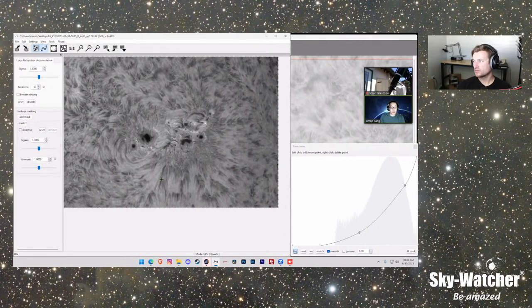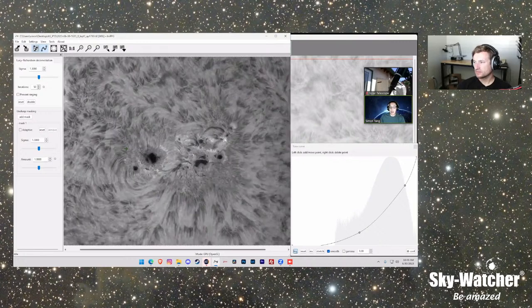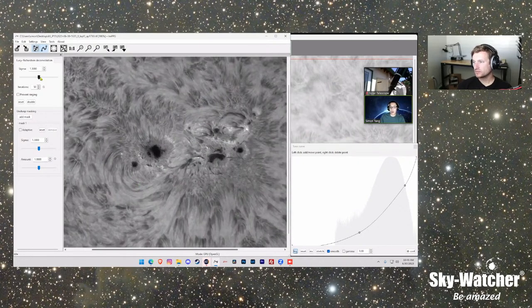Seeing is absolutely critical. That's what actually gives you this level of detail. Now that I have good data, I can go in and make these adjustments to give me the best result. I'm not going to go into too much detail with this particular function, so you'd have to watch the other videos because we're running out of time. But I'm just going to quickly do a quick sharpening of this.